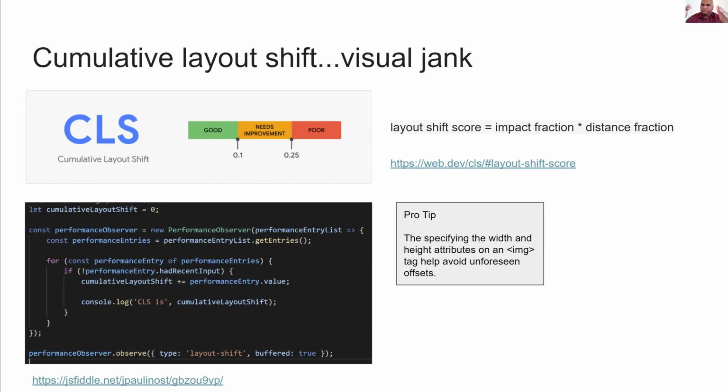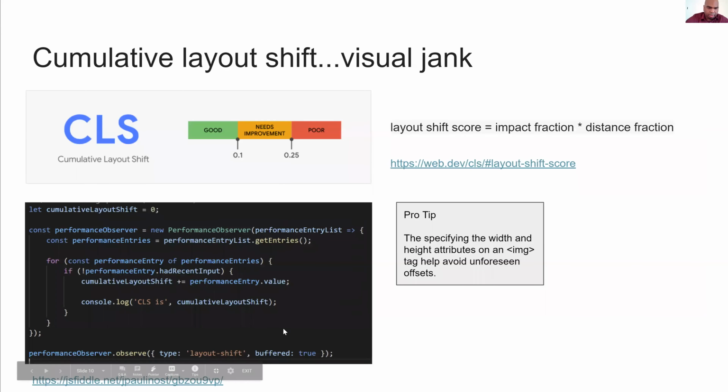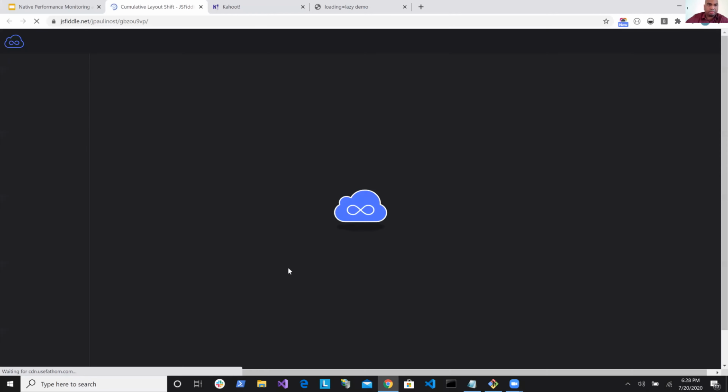Like, I'm reading something, I'm going to click on a call to action, that thing comes down, and I'm like, I'm done with this. They don't know what they're doing. They're not optimizing the user experience. And so, let me go back. So I'm going to show a demo of that.